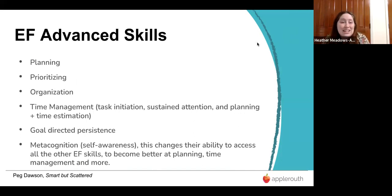Some advanced skills, right? Planning, prioritizing, organization. Again, a little more complicated than just doing the worksheet. Which worksheet do I need to do first, right? What's more important here? Time management, right? Time management is a lot of things all together.